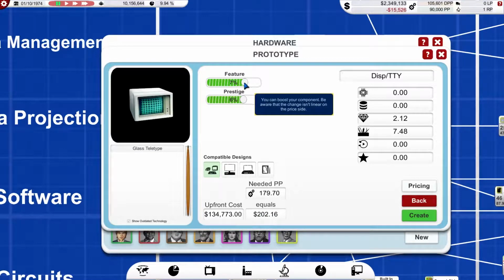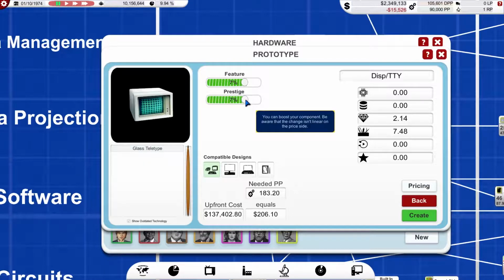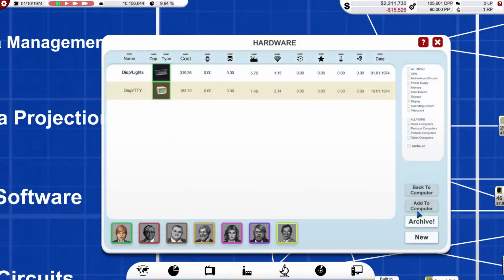So if I use the arrow keys on here, oh, it does 3%. Is what it does. So 7. Yeah, let's make it 7%. That's fine. Okay, this gives me a prestige and an ease of use bonus. So let's create that. That's excellent. Right, so we can now apply this to our new computer.